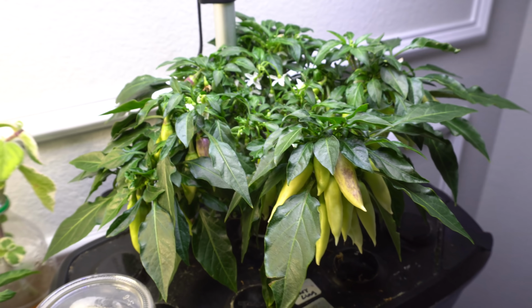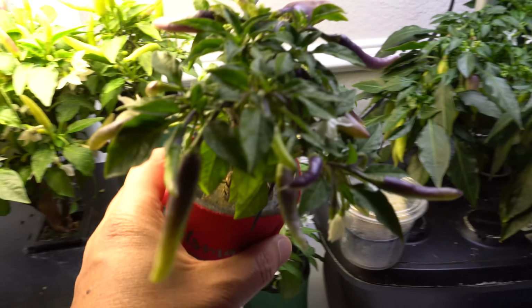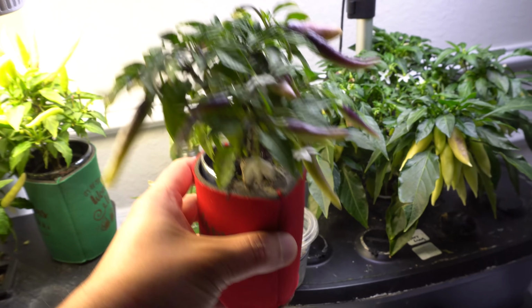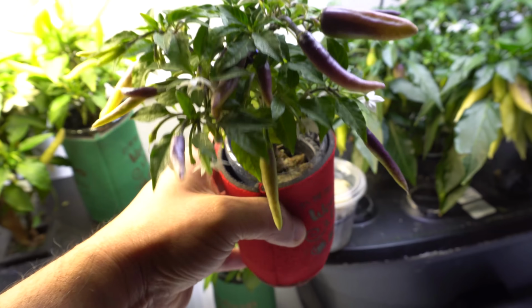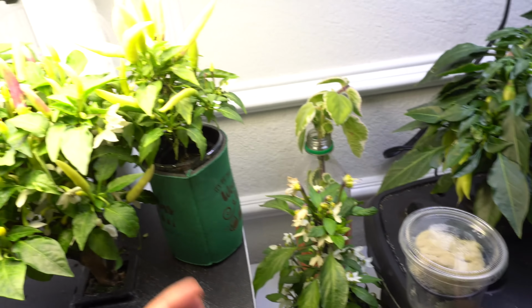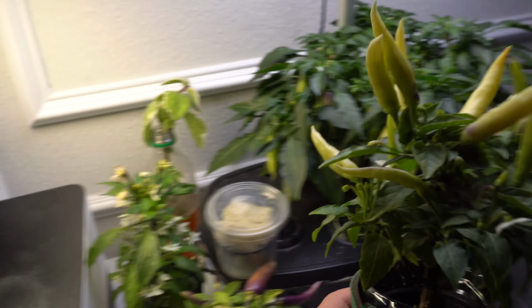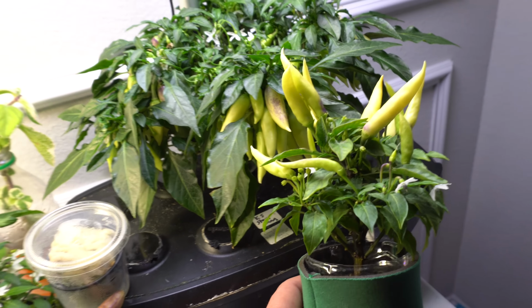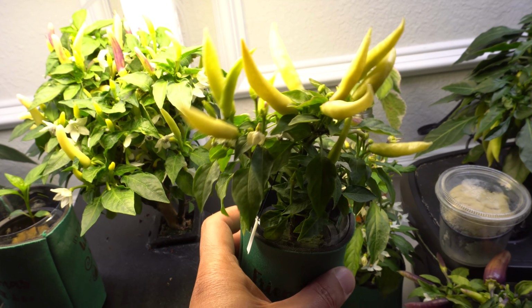And so here you see all my plants are just fruiting like crazy. Even the small plant, look how small this is, guys. And even then I can see more than 10 peppers already, maybe even 20. Okay, and then here's another one. Look at this one, full size fruits as large as the larger plant. So even though they're in a small system, they can still produce full size fruits.